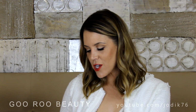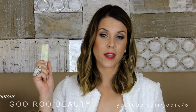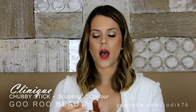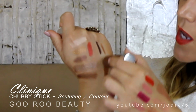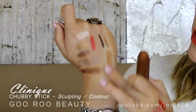What else? I stopped by Mecca. While I was there, I also picked up the new chubby stick from Clinique that they call the Sculpting Contour. They've also released 2 new highlight shades in the chubby stick. This is just another one of those, you know, contour pencils. Have not tried this yet on my face, but you can see it starts off very, very brown.